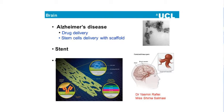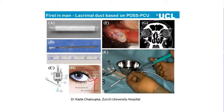Thank you. And we make a stent. Our stent, on the same principle, goes through to the brain when they get an aneurysm, and we fill in the aneurysm. We fill it with a certain material we developed based on nanotechnology. Next.